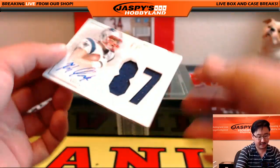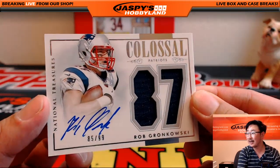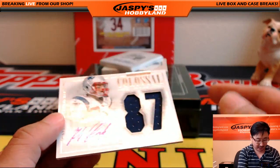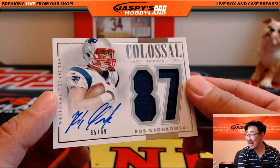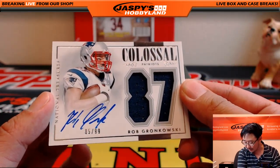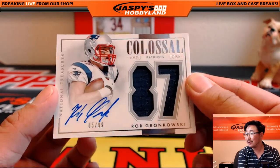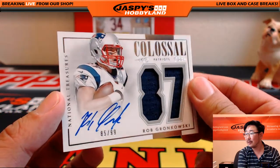Nice. Rob Gronkowski. The 87 window, a couple off. 85 out of 99, on-card auto, Rob Gronkowski, New England Patriots. That's a late pickup. Late pickup for the coach. For Paul. Nice.